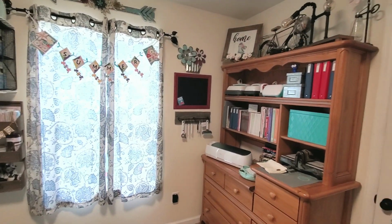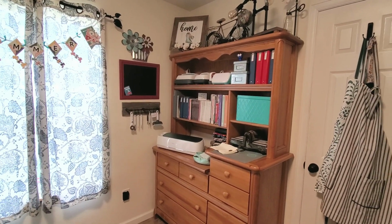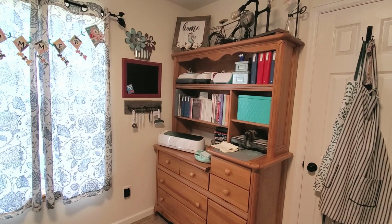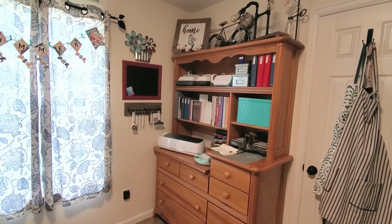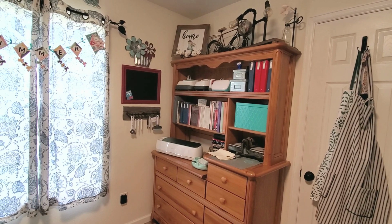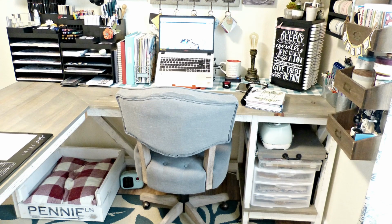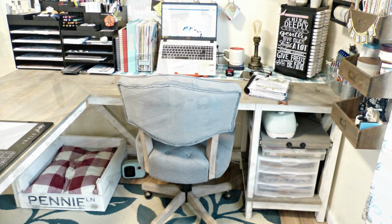Now, next week, we're going to be talking about my Cricut workstation. This is where I keep all of my Cricut supplies, another Cricut machine, and all of my idea books. So we're going to take a look at this station next week, and I'm going to talk to you a little bit about how I organize my die cuts, my idea books, and my Cricut craft supplies. Here are just a few more shots of my desktop craft space that we talked about today.